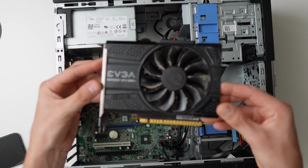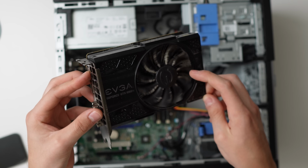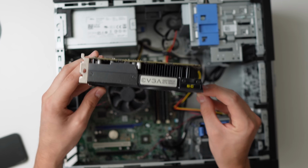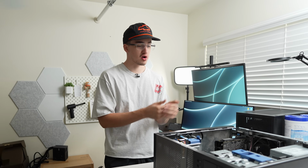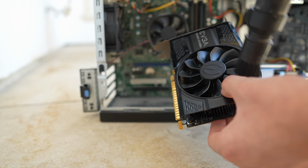Then removing the graphics card, you can see it is pretty dirty. Actually kind of disgusting. Single fan GTX 1050 Ti from EVGA definitely needs a little bit of love. We know this computer works. It seems like we can just clean it up and list it. So let's take it outside and start by dusting it out.